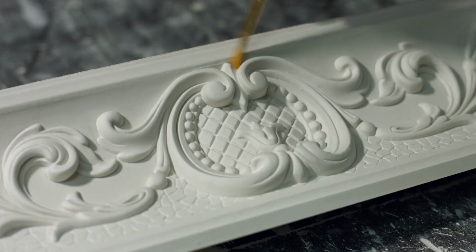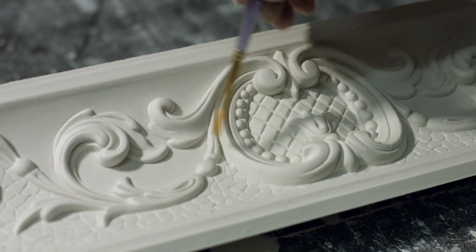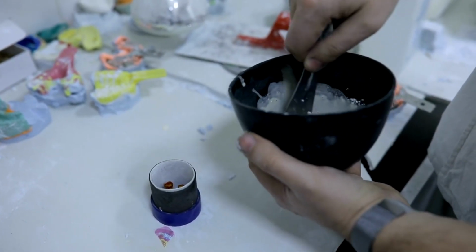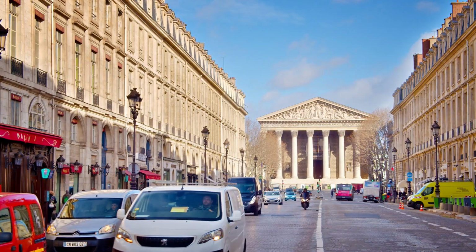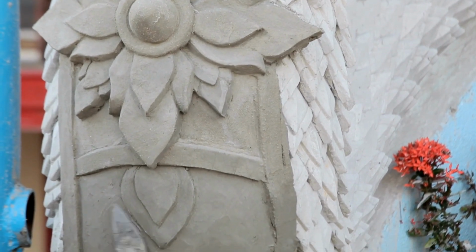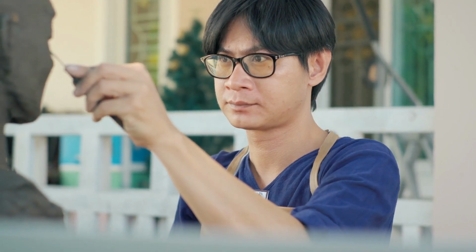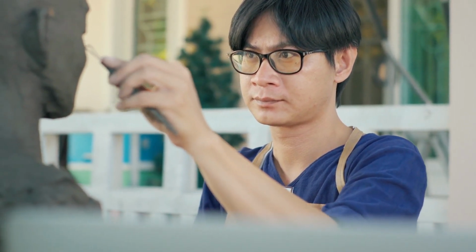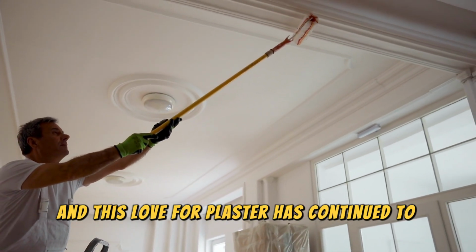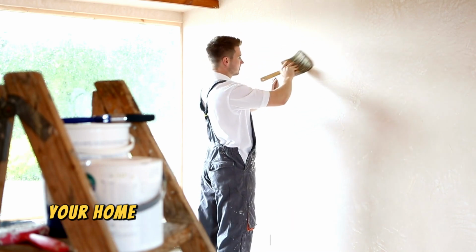Fact number 1. Did you know that plaster of Paris gets its name from the large deposits of gypsum found in Montmartre, Paris? In the 19th century, it became a key ingredient for artists and builders alike. Imagine wandering the streets of Paris, where people were using this very material to create beautiful sculptures and architectural masterpieces. It was known as plaster of Paris because it was abundant in that region, hence the name. And this love for plaster has continued to flourish. How many of you have a little Parisian flair in your home decor?